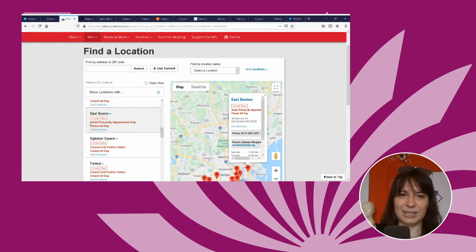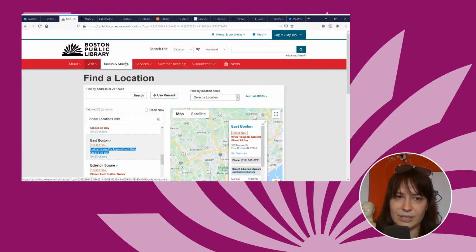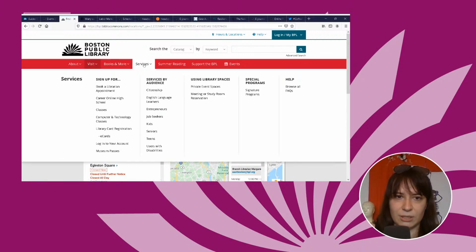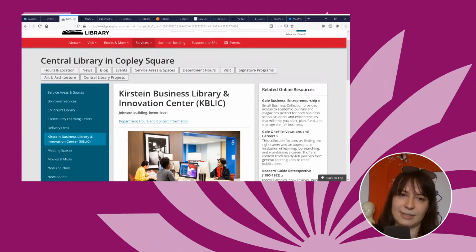You can see the specific services that are available by going to that location page. If the central library is open, you can also visit our section of the website to see updates. If you go to services and entrepreneurs, this is where you'll find us, and you'll be able to see updates probably on this page about our service offerings. So I hope that answers your question. Thank you. Any other questions?